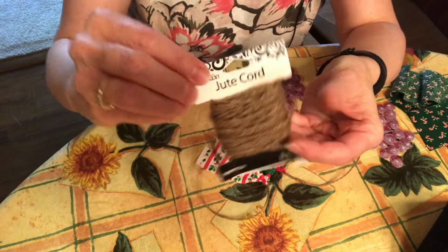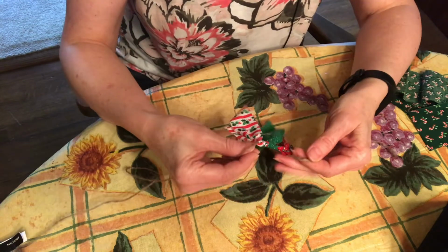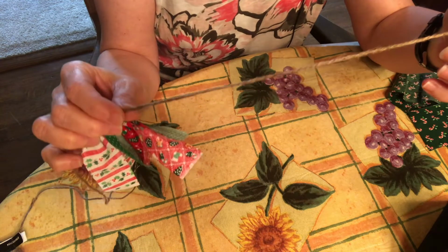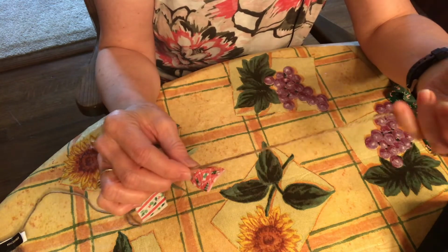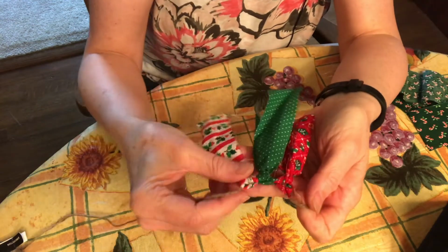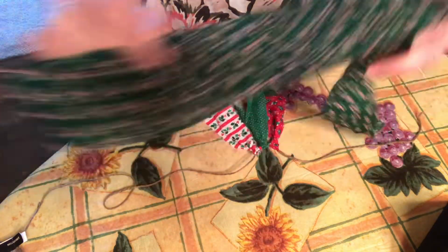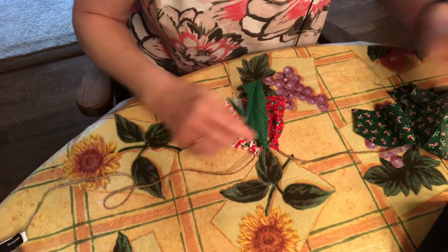Here's the twine that I purchased at Walmart for 97 cents. I'm going to be using it to tie my material on for my garland. You want to make sure to leave a good amount of the jute cord at the end so that you have enough room to make a loop or to be able to tie it onto something. I have a couple started here. I was just trying out for size. I'm going to be using different patterns. I have this green pattern as well with the candy canes. This one looks like holly. And then the other ones are on here.